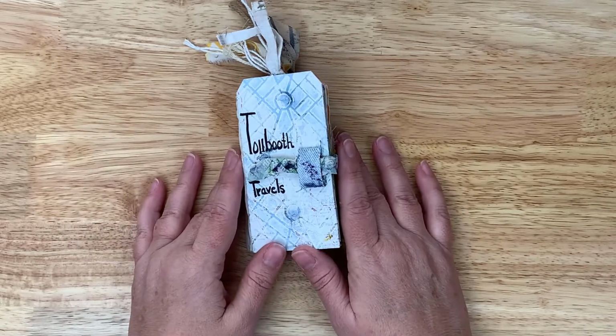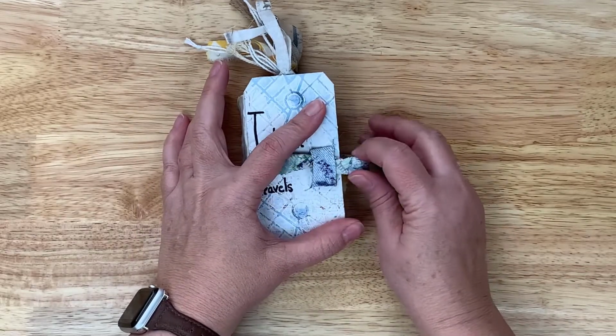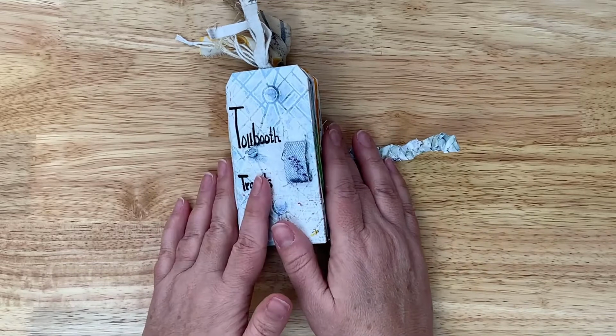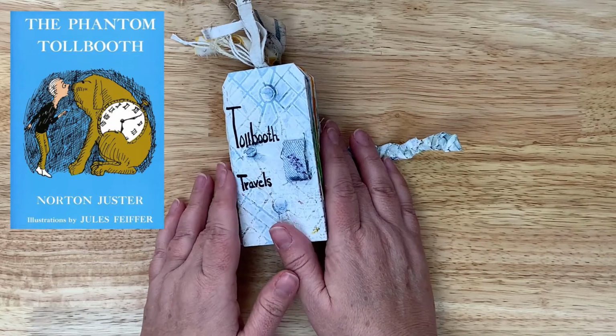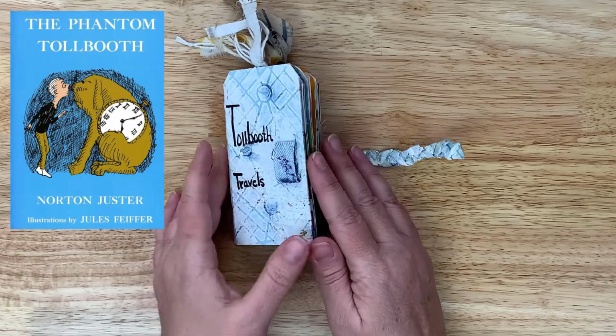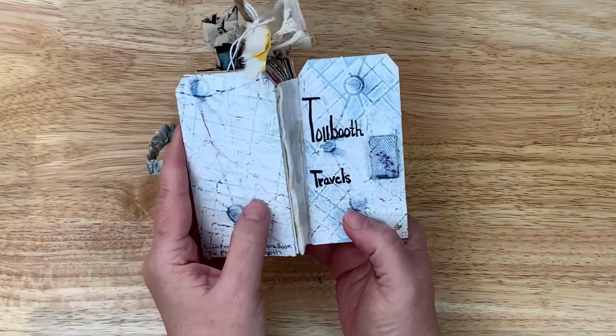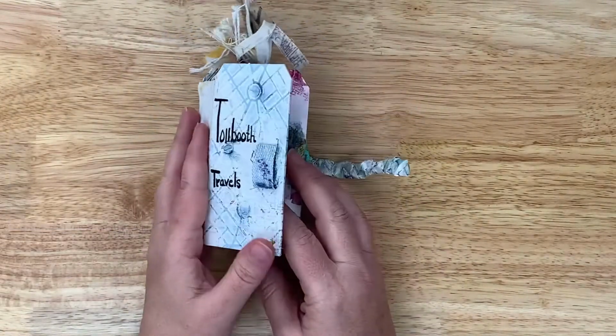So this is my book that I created. It's called Tollbooth Travels, and it's based on Norton Juster's book, The Phantom Tollbooth. And I used 2 chipboard tags from Wow Studios as the cover.